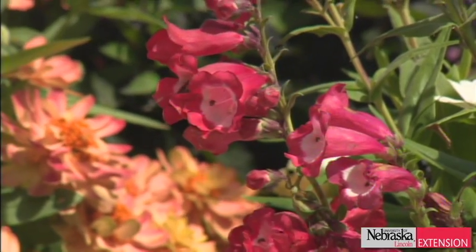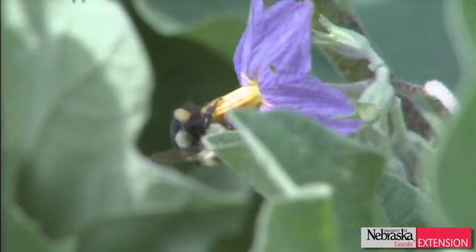Now, in the United States, there's about 3,500 different species of bees, different types of bees. And almost all of them are native bees.